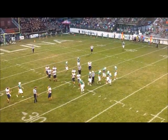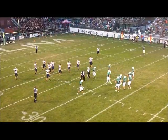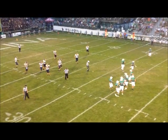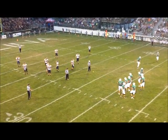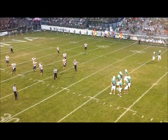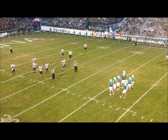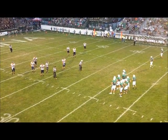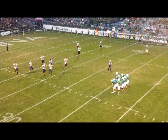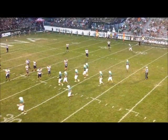There's a flag down. See what the call's going to be. Probably holding. I was going to say holding on Celina. It's definitely on Celina. Holding on Celina is the call. Backs him up. It is declined. Holding is declined. Base speed option right here. Going to be second and 16 from the 26. Second and long for the Bulldogs.